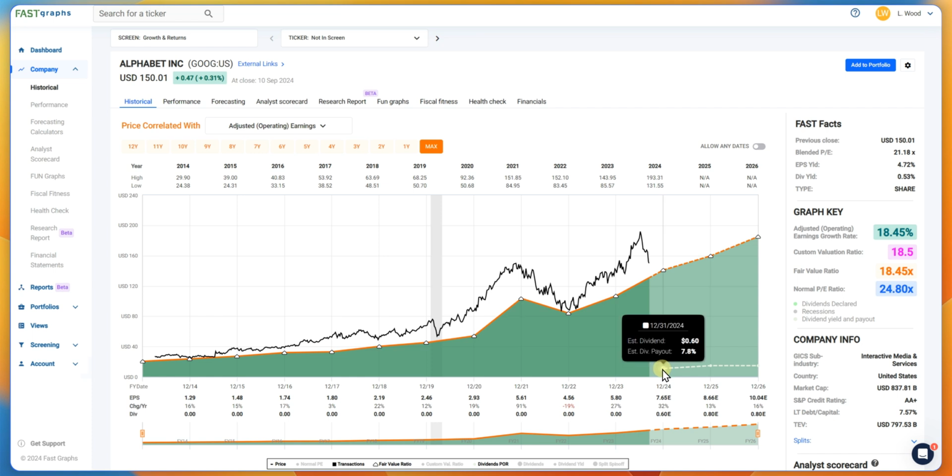And this, I think, is fairly normal for most high growth tech companies. They grow for a long time and eventually the growth begins to slow and the dividend payments begin to commence. And we've seen that as well recently with Meta and years ago also with Microsoft, for example.